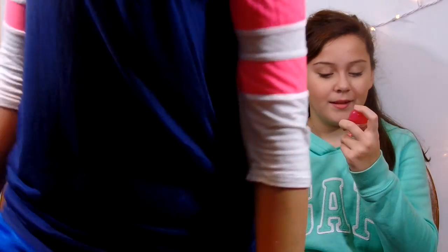It's Sweet on Paris. And I have this in perfume. I used to use it all the time. The pink chiffon. Pink chiffon hand sanitizer.